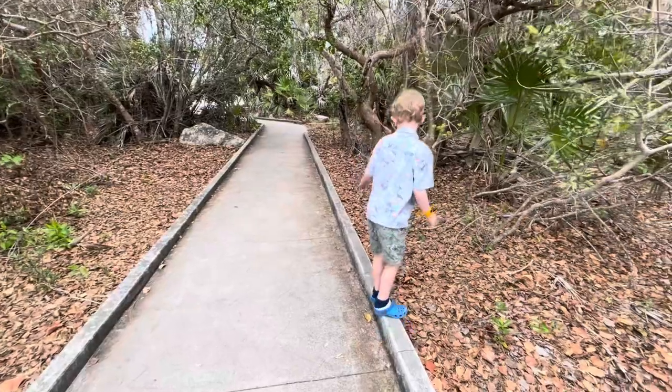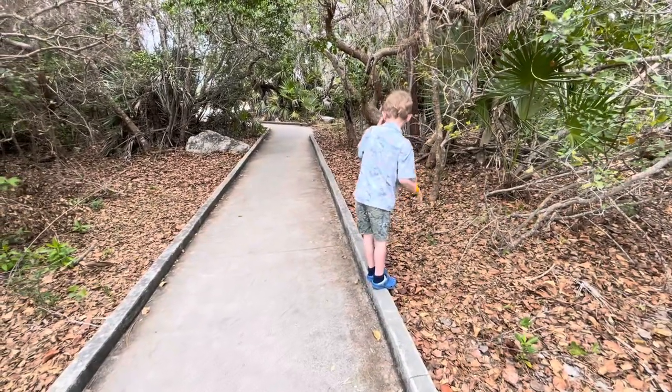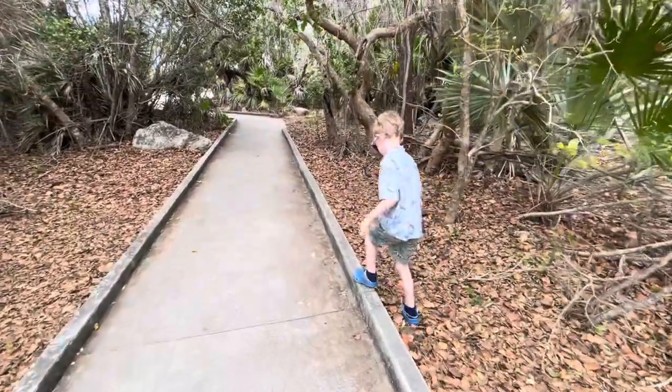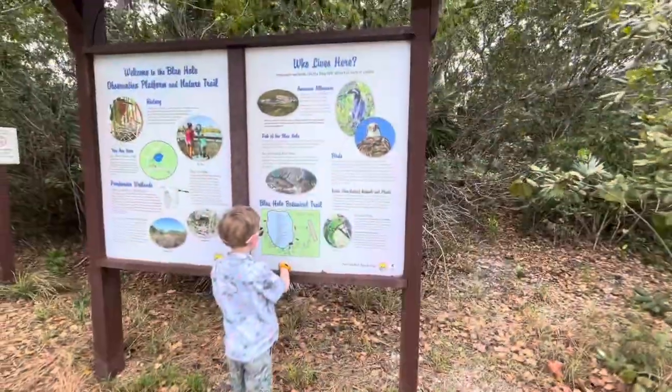Back on the house. I'm not going to close it out just yet, folks, because we might go do that other nature trail. So I'm going to hold off saying goodbye until we decide if we're doing that.